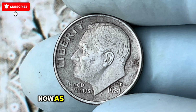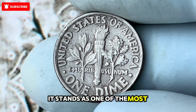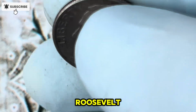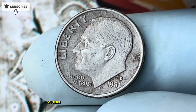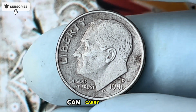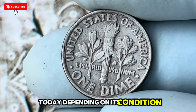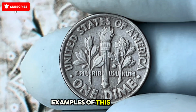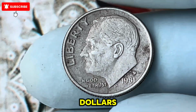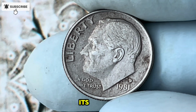Now, as the years have passed and the coin's tale has solidified into lore, it stands as one of the most captivating error coins of the modern era. The 1981 Roosevelt Transitional Era Dime, a quiet outlier in a time of rapid change, reminds collectors that even the smallest coin can carry weight far beyond its face value. Today, depending on its condition and clarity of strike, examples of this rare dime are valued between $48,000 and $95,000, an astonishing sum for a coin that once sat unnoticed in the palm of a hand, its secrets waiting to be revealed.